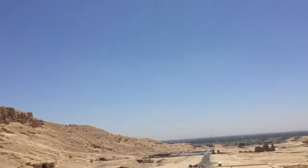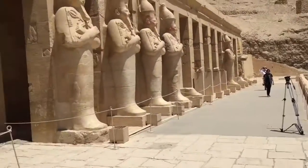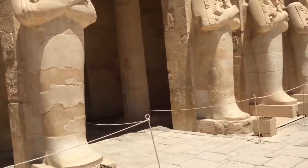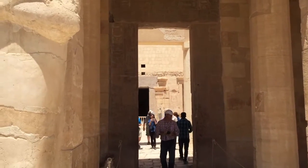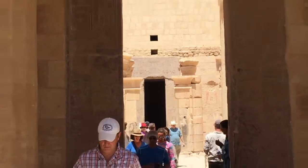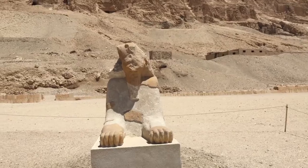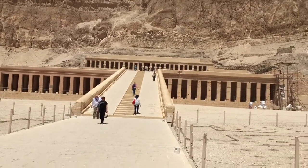It's hot. We're at the top of the mortuary temple of Queen Hatshepsut. Good look down, see the rest of the valley. Top promenade of the temple right behind me. A lot of statues. And through here, that is where the sanctuary is. But it is hot. We're going down. Saying hello to a broken sphinx as we say goodbye to Queen Hatshepsut's mortuary temple.